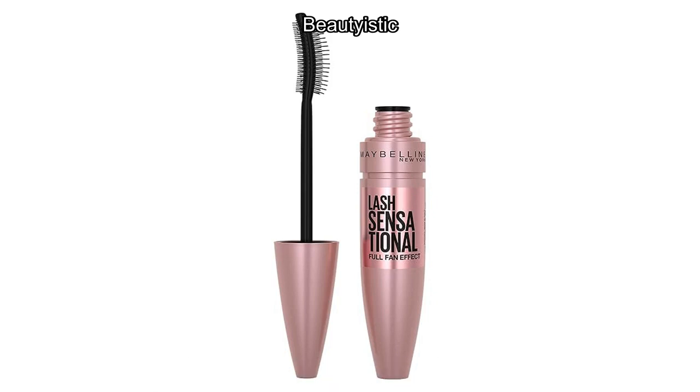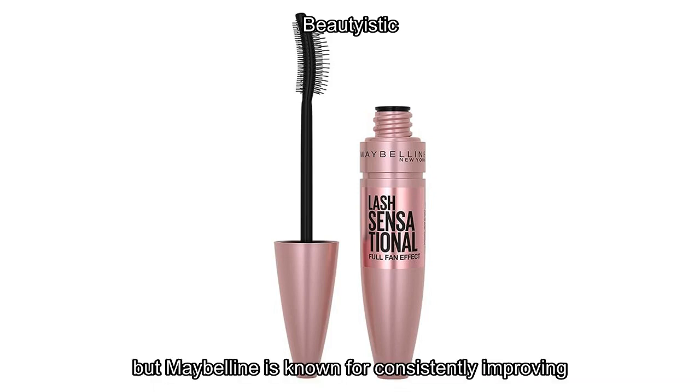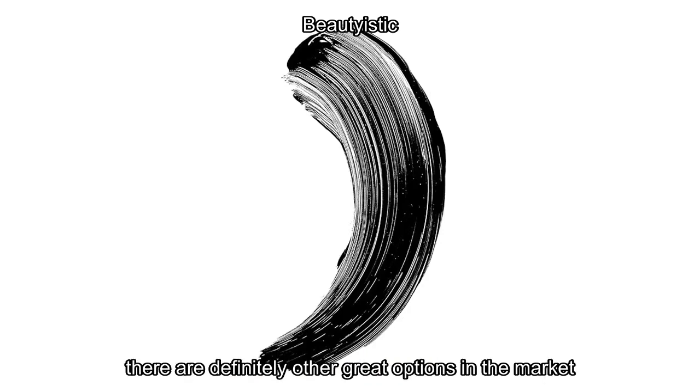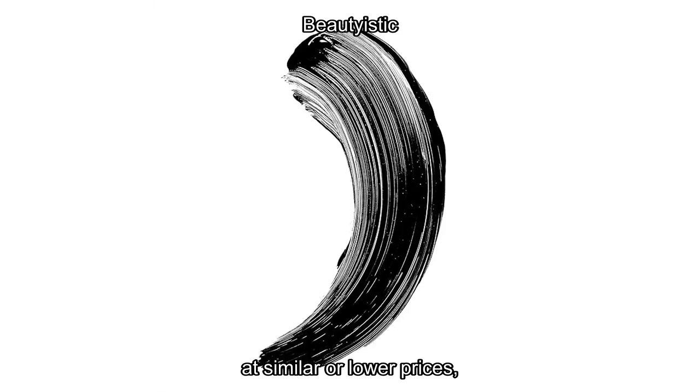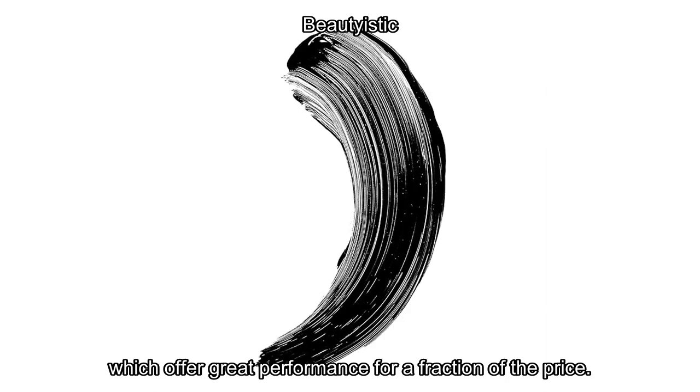As for customer support, I haven't had to reach out to Maybelline, but they have a solid reputation for responding to customer queries promptly, and they are widely available in stores and online. There haven't been any recent updates or reformulations for these mascaras, but Maybelline is known for consistently improving and innovating in their makeup line. If you're looking for alternatives, there are definitely other great options in the market at similar or lower prices, like L'Oreal's Voluminous Lash Paradise, or even some of the other mascaras from Maybelline, like the Great Lash series, which offer great performance for a fraction of the price.